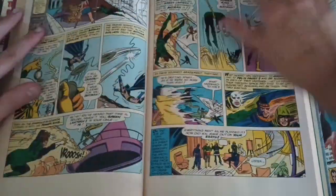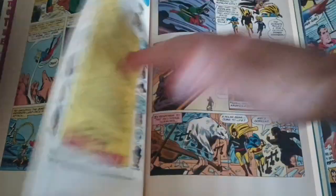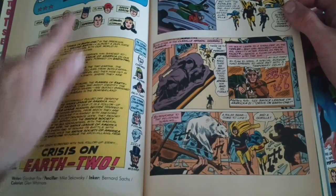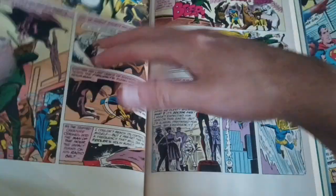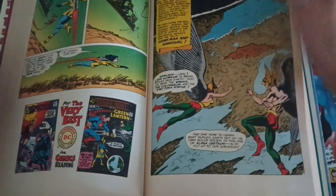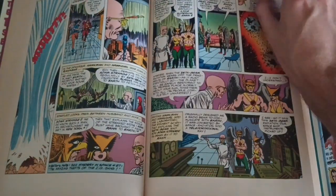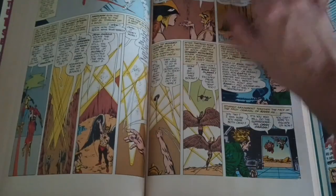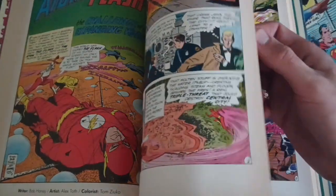It has some of the early Crisis on Earth 1 stuff, which totally isn't my bag, but I know a lot of people enjoy that. But you can catch me dead trying to read all this. Again, another great showcase of artists like Joe Kubert and Dick Dillon, and just all the writers and artists that matter, I feel. There you go, Alex Toth on this one. Alex Toth drawing the Flash, nonetheless. That's really cool.